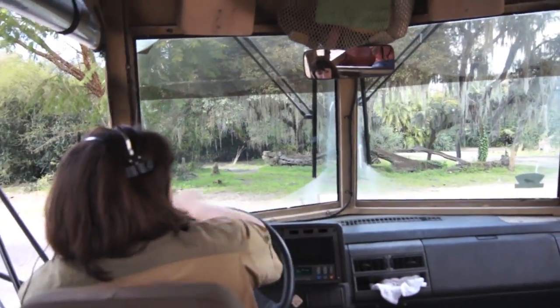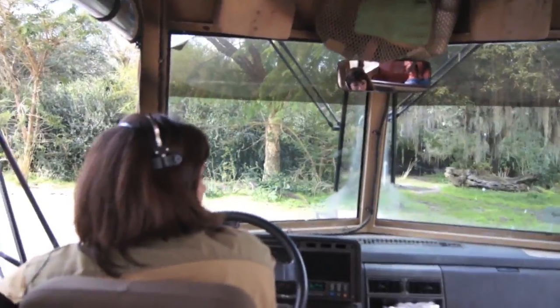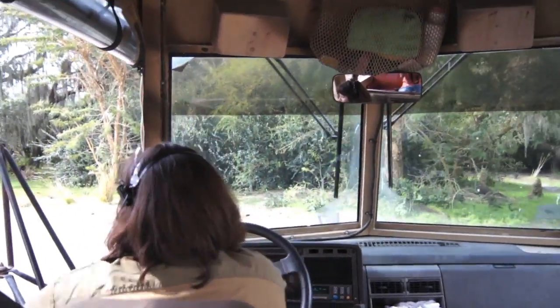Another female ostrich way out on your right-hand side. Although no sign of that rhino that was walking around earlier. Very hard to find. I guess we'll keep on moving and see if we can find any up ahead.